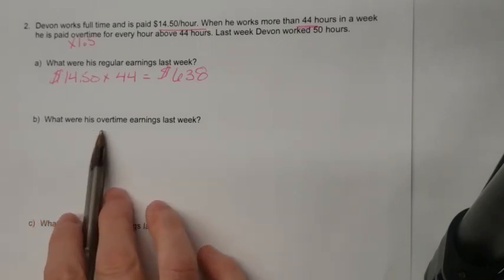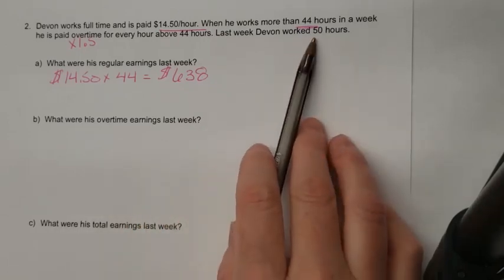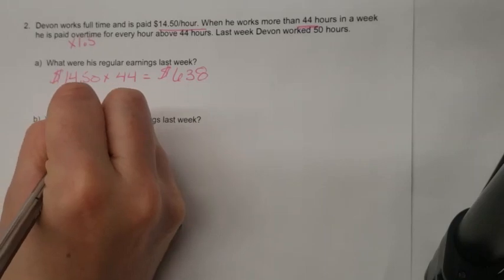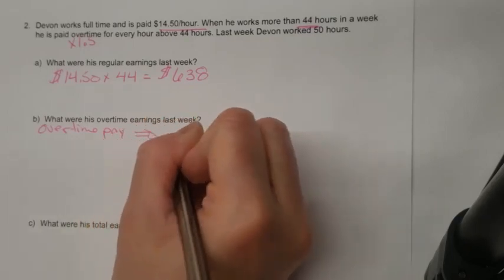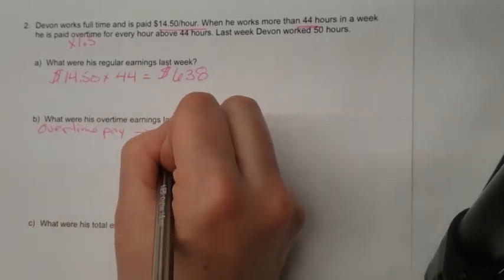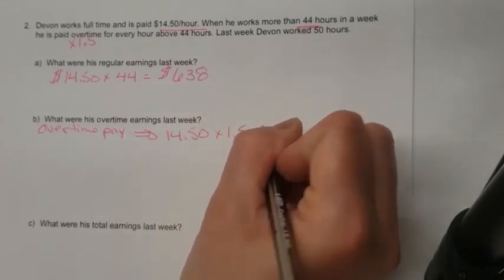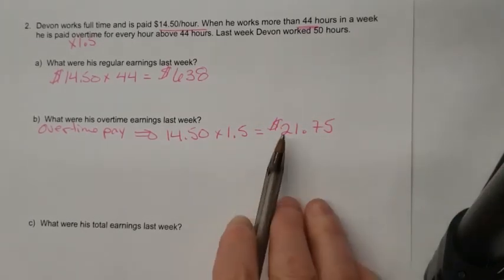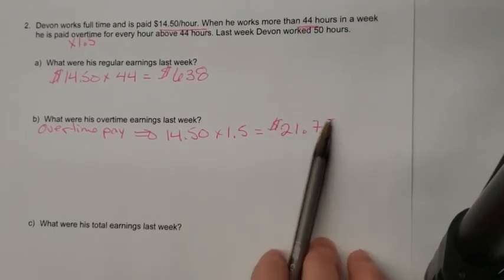Now we want to know what were his overtime earnings last week? So a couple things we need to do. We have to figure out how much he makes in overtime. So I'm just going to write down overtime pay. His overtime pay is his regular pay, which is $14.50, times my 1.5, and he makes $21.75. So anything over this 44 hours, he gets paid a lot more.